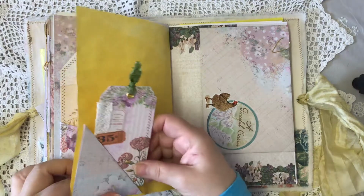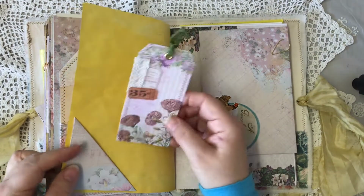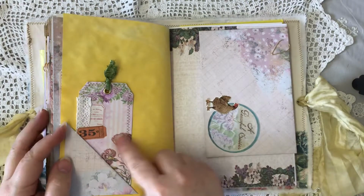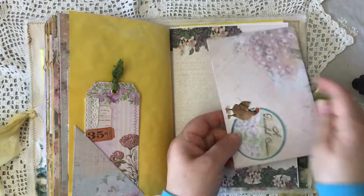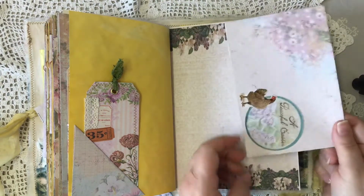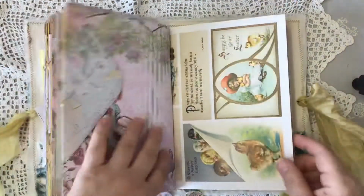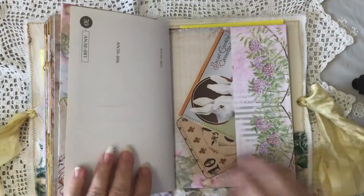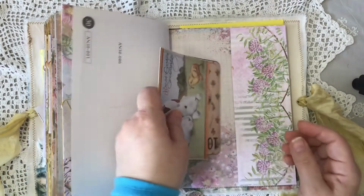Oops. That's it. Too much glue on that one. I stuck it in too far. Yeah. You can almost smell the carnations from there. It's absolutely lovely. And that's another one that I made. And I've stuck another chick on him. And that's more of those pages. And a couple more from Paulette.